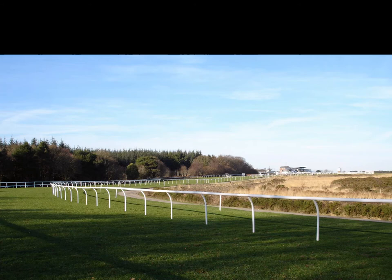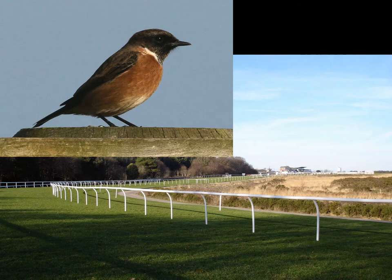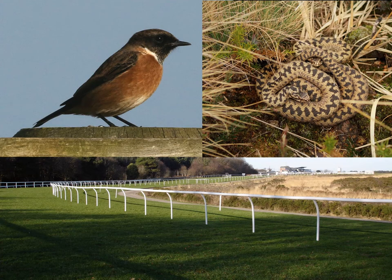So one of the heathy areas is actually inside the racecourse on the top of Haldon, and just the edge of this, the southern portion, lies within the parish. But it is quite a good area for these heathland species, birds of open country like the stonechat. And there has also been a well-studied population of adders within the racecourse area.